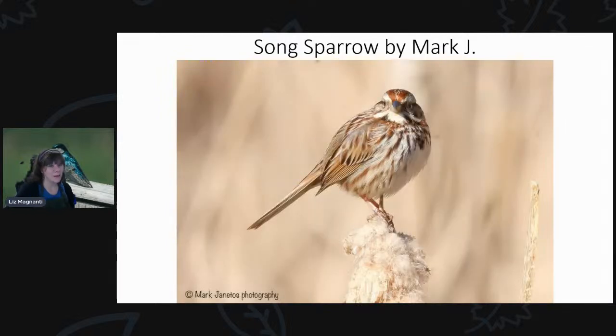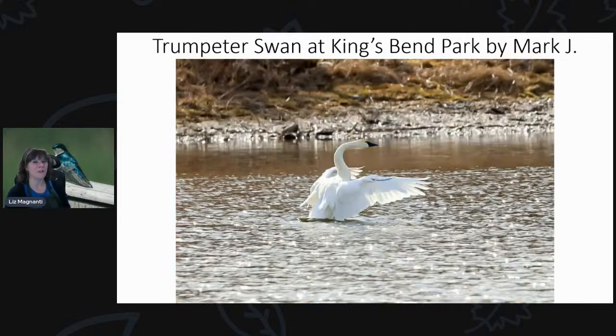Lots of song sparrows are here. There are some that can be seen in the winter, but you're more likely to see them in the spring and summer. I've been seeing lots of song sparrows around, and they'll start to sing even more as we get into the spring. They tend to perch high up on a tree or shrub, and they just sing their hearts out. So that is the song sparrow.